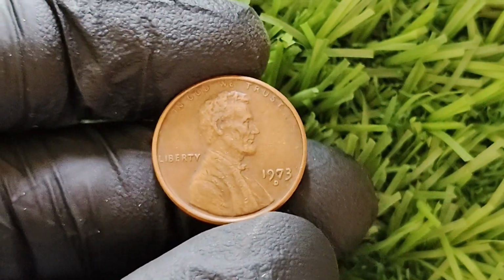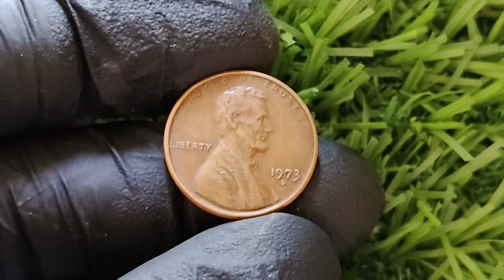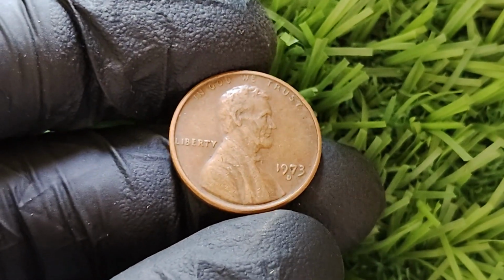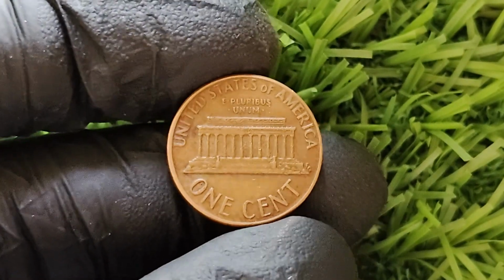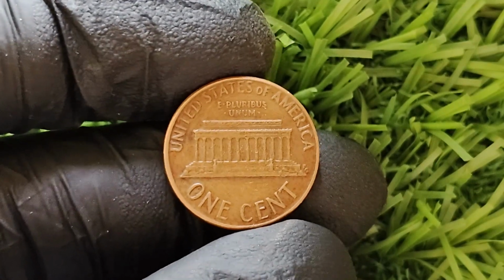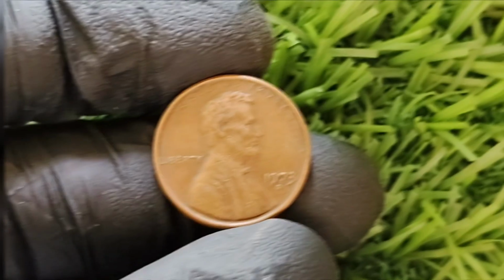Let's get into it. So let's rewind the clock to 1973. Disco was thriving, bell bottoms were a thing, and Richard Nixon was still in the White House. Amid all this polyester glory, the Denver Mint was quietly cranking out Lincoln pennies by the millions, and now, on the surface, these coins weren't anything wild. They were your standard 1-cent coins, made mostly of copper, bearing Abe Lincoln's familiar face on the front and the Lincoln Memorial on the back.